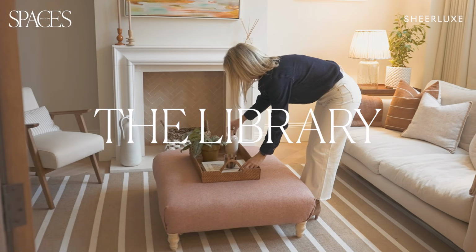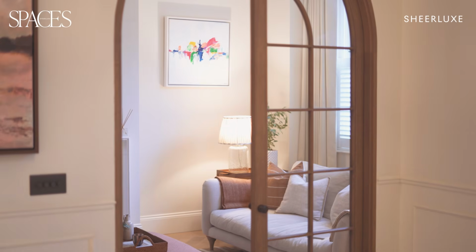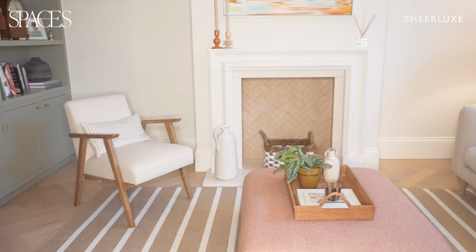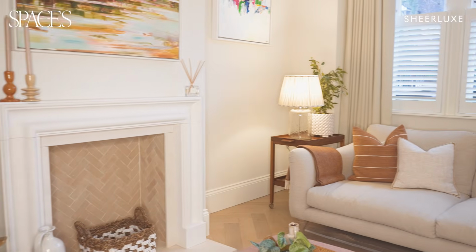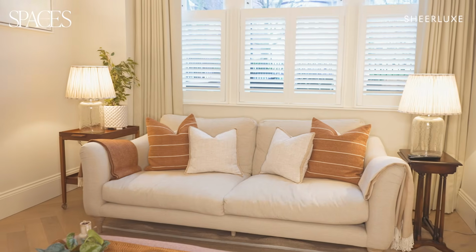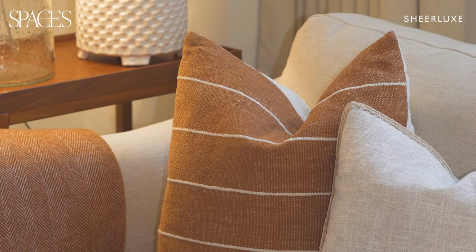I really love this room. So this is our snug library area. It's quiet, it's away from the bustle of the kitchen, and I just wanted this to feel really relaxed and homely in here. So I've used lots of nice linen fabric. We've got this lovely bookshelf here of all my books.